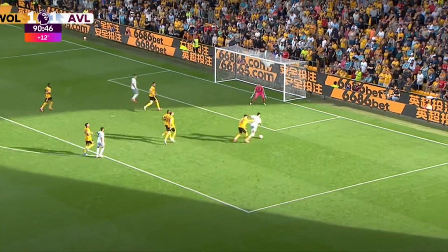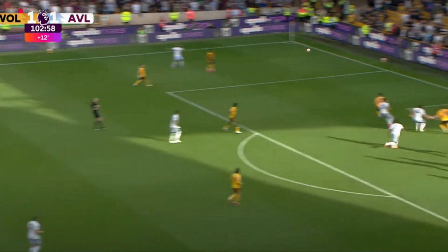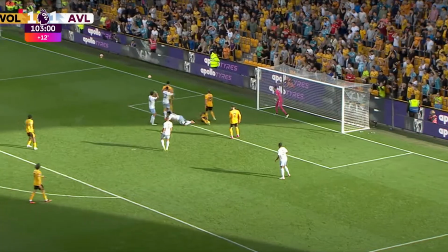Watkins has an attempt while the Wolves player does put his hands on Ollie's back. Personally, I don't see this as enough for a penalty, but even softer calls have been given in the Premier League, so Ollie definitely has a case. Villa almost snatch it right at the death when Ollie hits the post with the last touch of the game. Not Ollie's day, that's for sure.